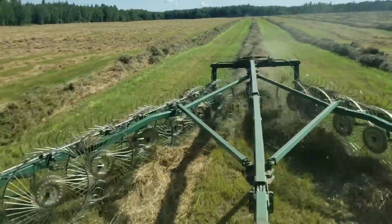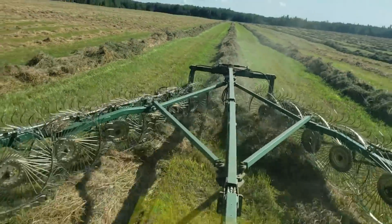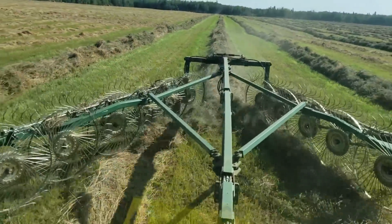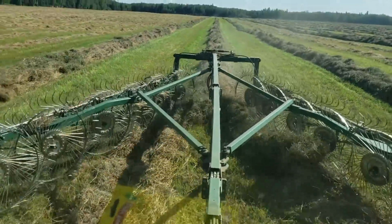There's another thing I think we should do is open up that opening in the back. It's a little bit too narrow, I think. Should be another about maybe 6 inches more.